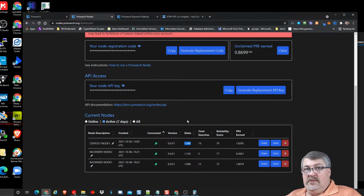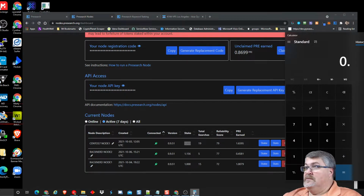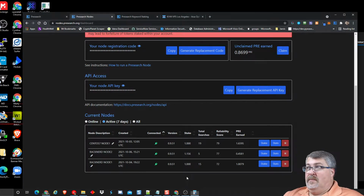Starting tomorrow, they're going to make the minimum to stake for a node 2,000. So you would have to have about $800 and change. Well, let's go ahead and do the math on that. At the current price, times 2,000, you might as well add another couple hundred to cover gas fees and exchange fees and stuff. So we'll just say it's $800. If you wait till tomorrow, it's going to be about $800 at the current price to be able to run a search node and get rewarded for it.